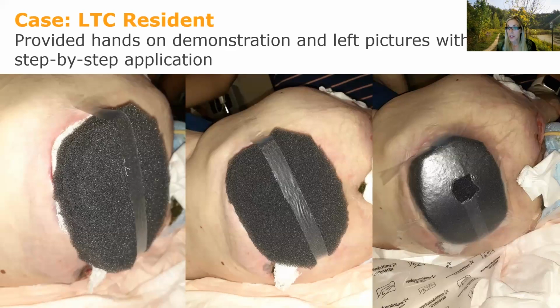We provided a hands-on demonstration. I did leave them with the photos and step-by-step application. And you can see here, I left them with a little trick. I know that I function on my own 90% of the time, and sometimes, having a big piece of foam on there and trying to get the drape on is hard. So a little trick is to secure your foam first, even with just a little tiny thin piece of drape. That way you can position your foam, and sometimes you may use more than one little piece of drape to secure your dressing. That way I know my foam's in the right place, and then I go ahead and put the drape on top. You can see here, this gentleman did have a lot of undermining.